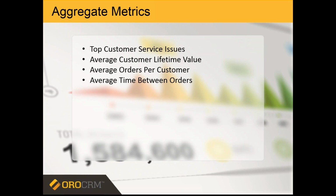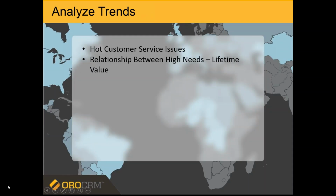And then the other three things were being able to see customer lifetime value, average orders per customer, and average time between orders. This was so that they could start to make valuable business decisions based on real monetary factors about how to profitably interact with customers. So once they had this data, they were able to start to understand who their customers were and what the value of a customer was to them long term, so that they could make investment decisions around customers. The second thing that they wanted to do was be able to analyze trends.